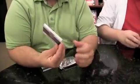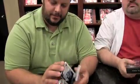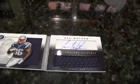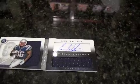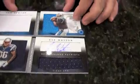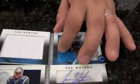All right, so my rookie booklet is Asa Watson, numbered out of 299. Two memorabilia and an autograph. Anyway, and numbered to 25, numbered 24 out of 25, Cam Newton, jumbo jersey, and it looks like there's two jerseys.